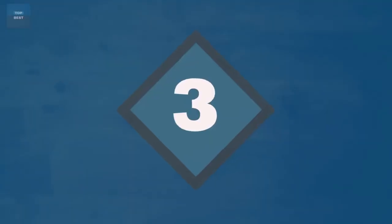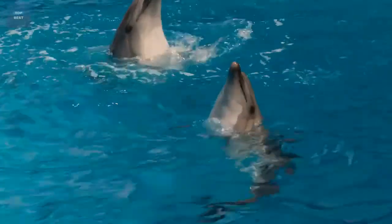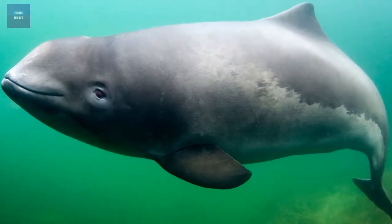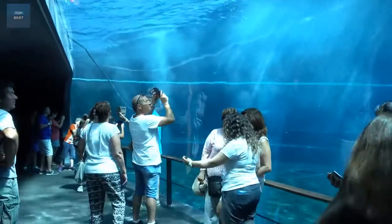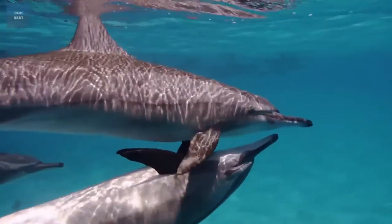Number 3. Dolphins and porpoises. While the difference between these two is clearer than some of the other entries on this list, porpoises are not nearly as familiar or common as dolphins, which means that a lot of people would mistake porpoises for an odd-looking dolphin. The most visible difference is that dolphins have long snouts protruding from their faces, as opposed to the rounder face of the porpoise, which resembles that of a whale.